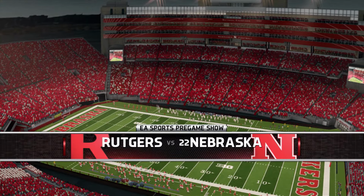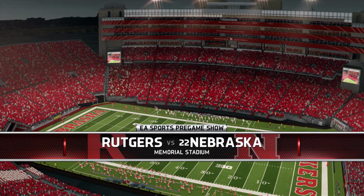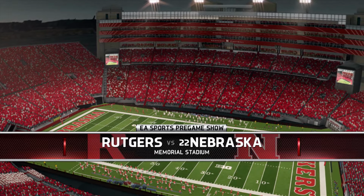Lincoln, Nebraska, located in the vast region of the Great Plains, is filled with an ambience of high-intensity college football.